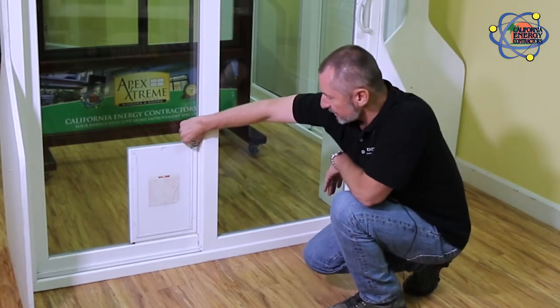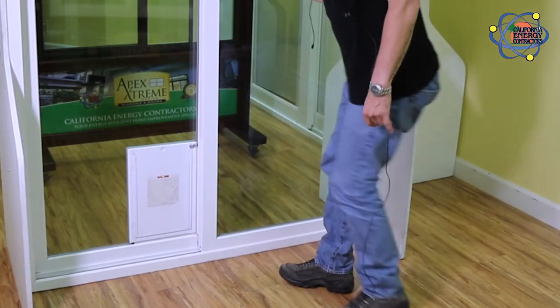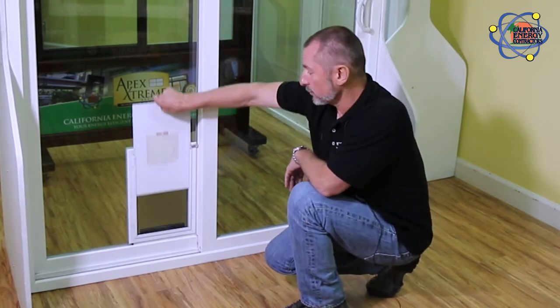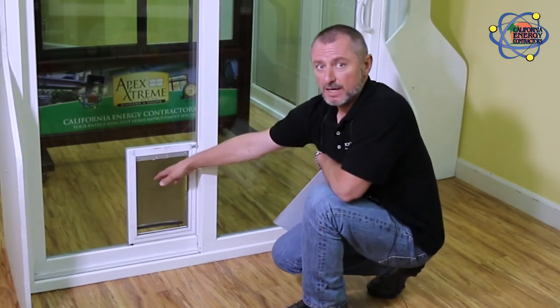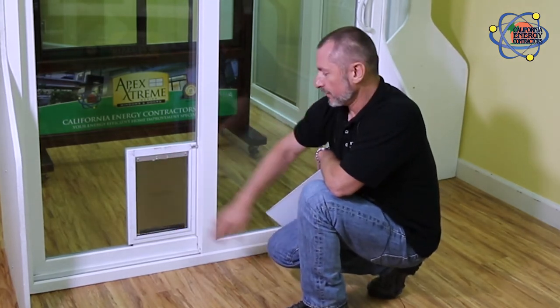When it's locked up, there's a lock in here, there's a metal plate. No one's breaking this from the outside. This is very secure. Now, if you're home and you want your dog or cat to be able to walk in and out, this is a pet door, they will be able to use it when you're at home.